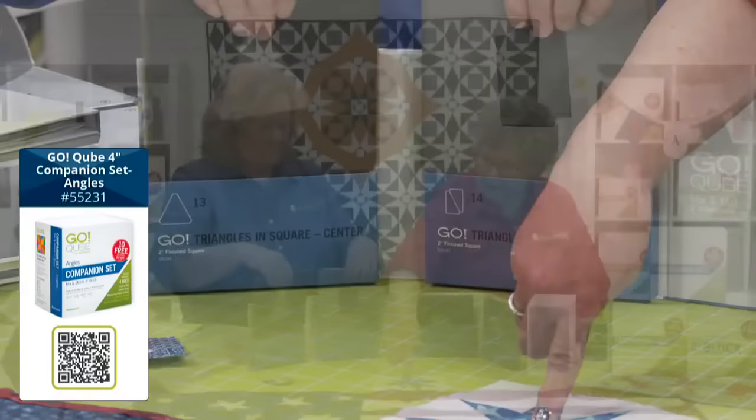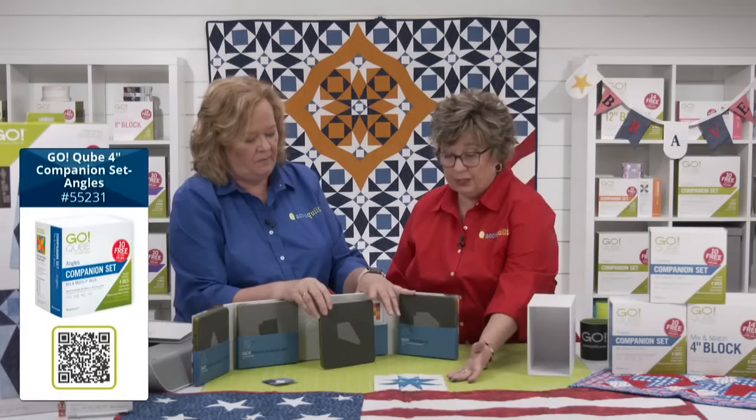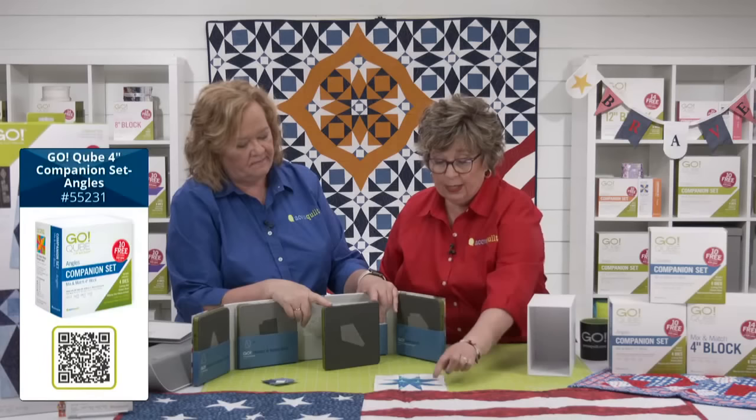I found that in my stash. I was really excited. I didn't have very much of it, but with your 4-inch cube, it doesn't matter because they're smaller shapes. You don't need a lot. But because I used a 3x3 grid, it actually makes a 6-inch block.